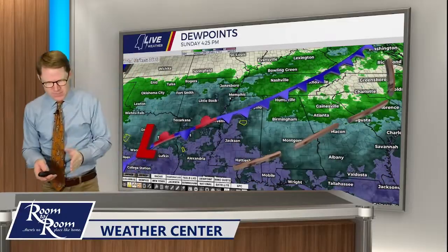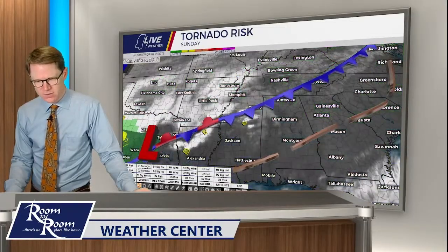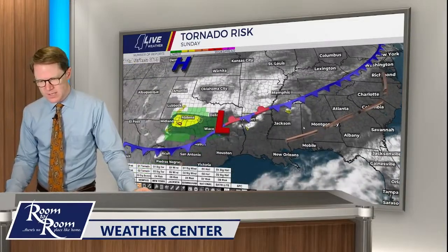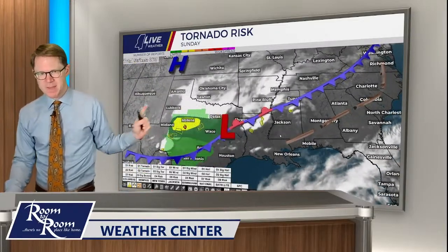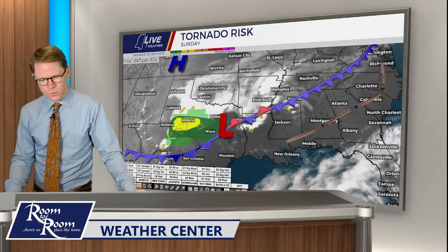I want to emphasize this as clearly as I can. There is no tornado threat with what we're contending with today. Here's that tornado risk as we outline it by the Storm Prediction Center in Norman, Oklahoma. As you can see, that showing up for locations back out there into Texas. That's where we do have a risk for tornadoes today.